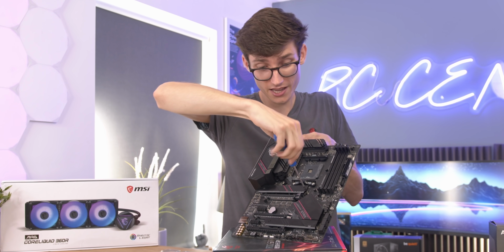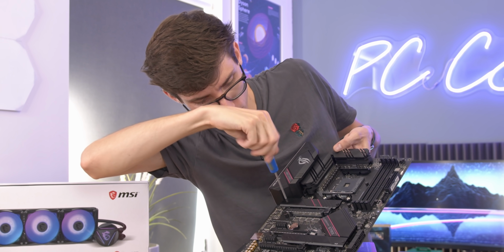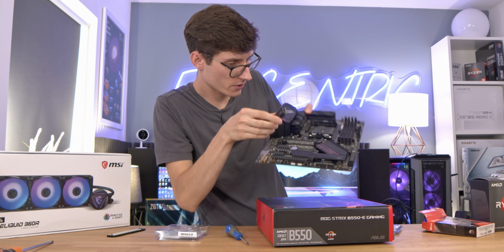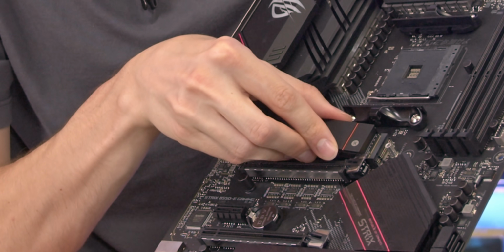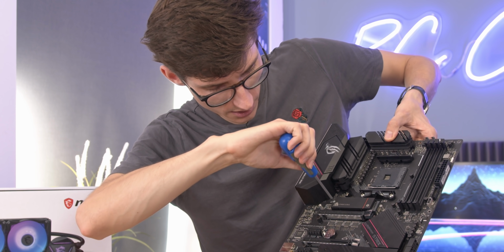Installing this is as simple as ever. You just need to remove the screws on your heatsink or your M.2 slot if it doesn't have one. Then you can grab your SSD and just gently line that up with the slots. Grab the tiny M.2 screw that comes in your motherboard box and then secure this in place.